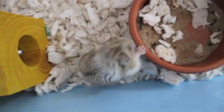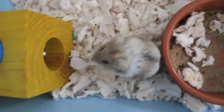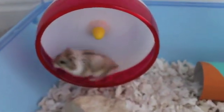For now, we hope you have a hamtastic day. Mickey is just showing off his beautifulness to the camera because Mickey is such a show-off.